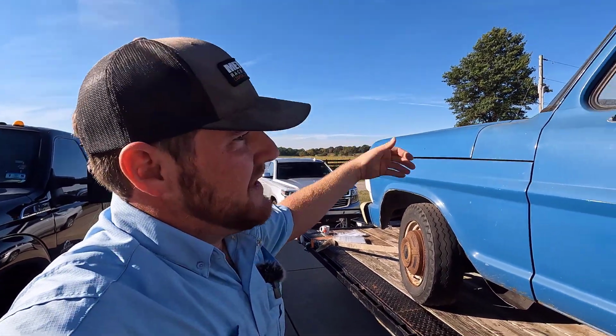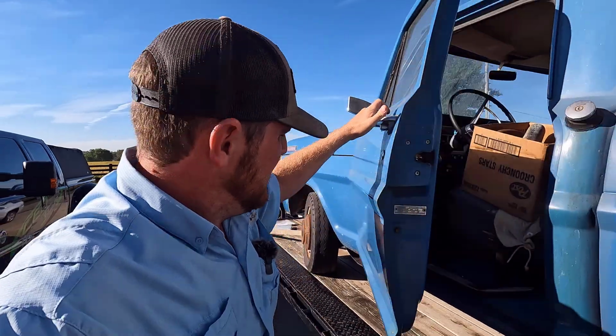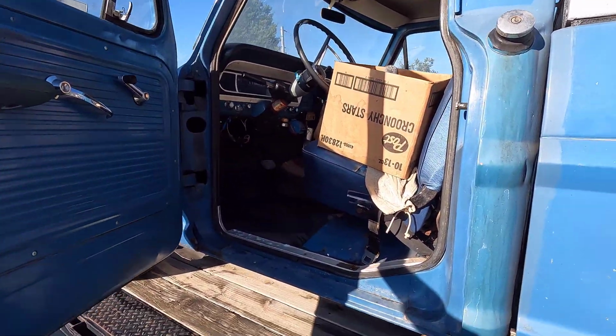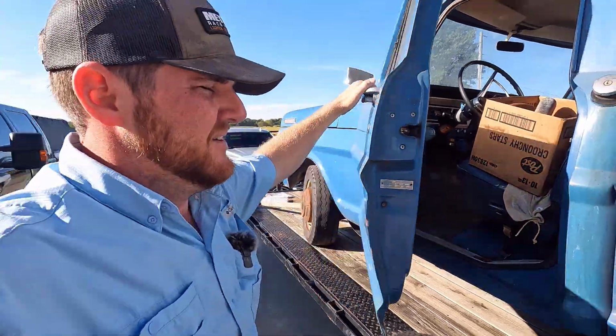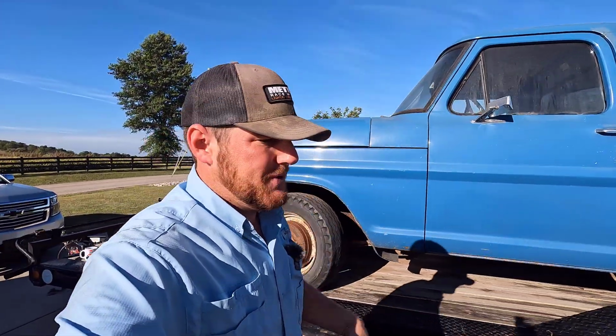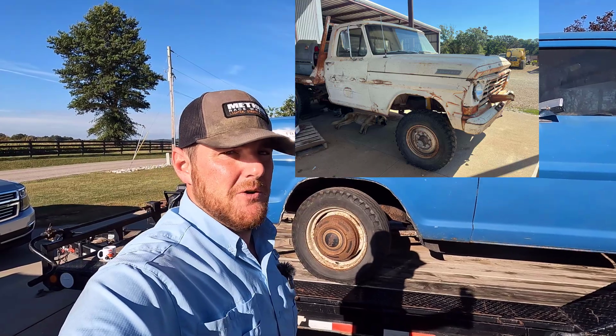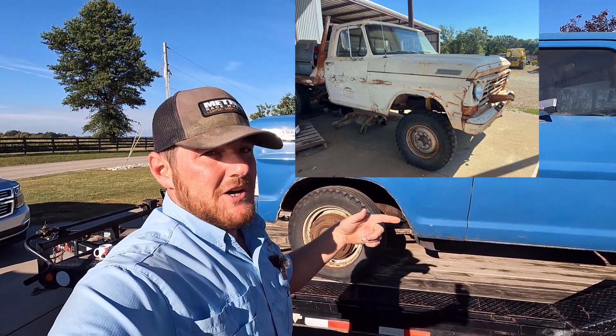So that brings me down to what I'm going to do with this truck and what my plans are with it. And I think we're going to be doing a body swap. I have that '67 Highboy that I've had for a long time now. I've been waiting for the perfect donor truck for it, because the body is roached out on it, because it was a farm truck, not only from rust but from dents.